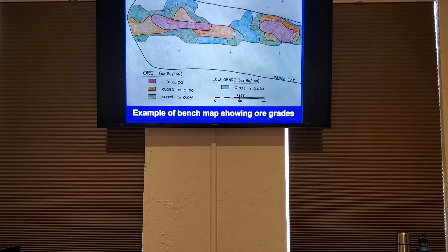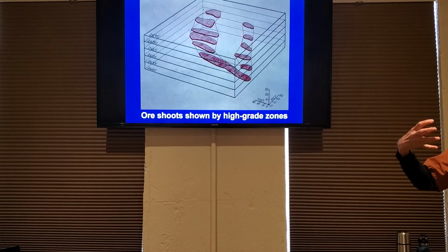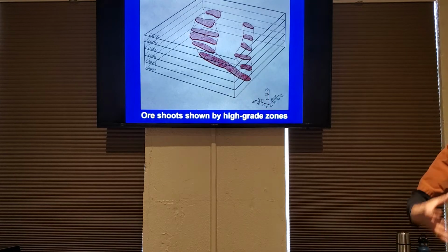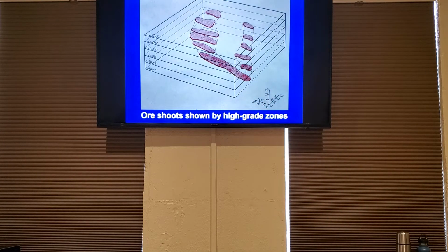Now, I will point out that in reference back to the old timers, the red zones here, which is the highest grade, we could trace those from bench to bench. And they actually laid out ore chutes. So think of these things like this one here and this one here as chimneys of good fluid flow where a lot of the gold was brought up and deposited. And then outside of the chimneys, like in between here, it's lower grade material. Still economic for us, because we had to drill it and blast it anyway, and we had to move it, so we could still extract gold from it. The old timers weren't interested in that, they couldn't do that. And of course, they were all working underground, whereas we're doing all surface work.